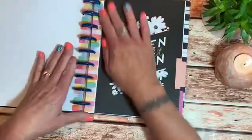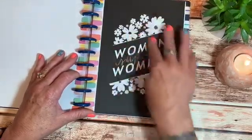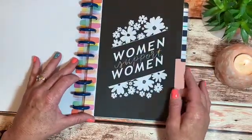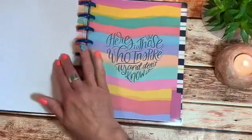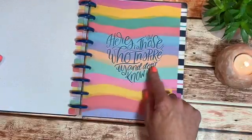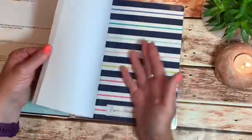This is pretty. I remember we just looked at one of these stickers. Women support women. I love the black and the white. I think that's really pretty. So that's a fun one. And again, same thing all over again. Your 4 to 5 weeks of prompts. Here's to those who inspire us and don't know it. Remember that quote from that other sticker. And again, we're back to the same thing.